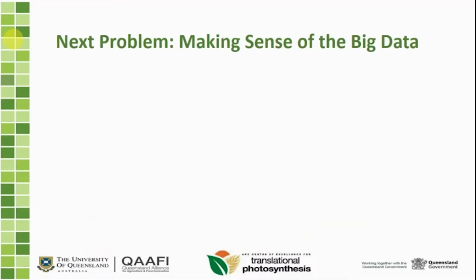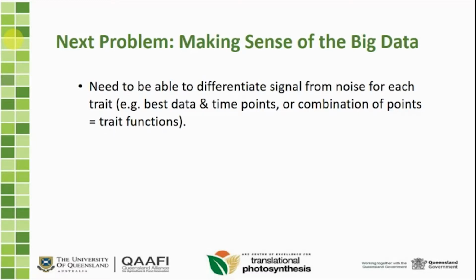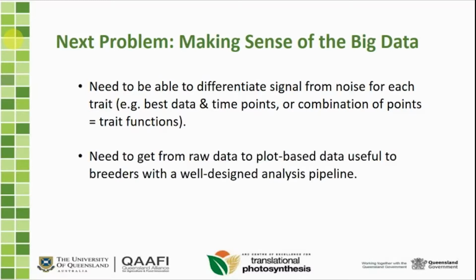Yeah, so the next problem is making sense of this big data. First of all, we need to be able to differentiate between signal and noise. So for each trait, what are the best data points to use, what are the best time points to use, or what combination of points, basically trait functions, can we rely on to give us the best information so that we don't get lost in the forest of data.